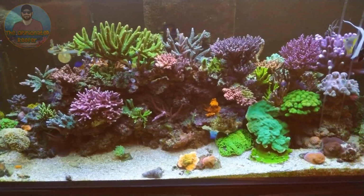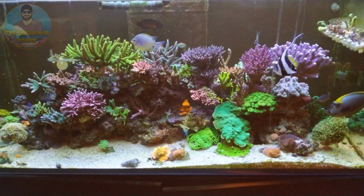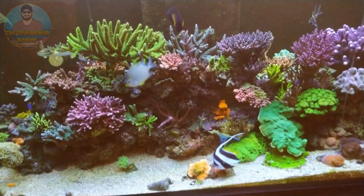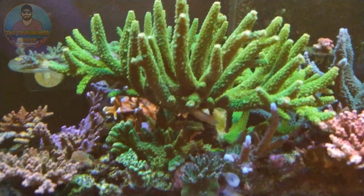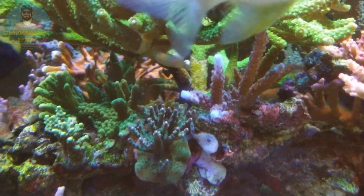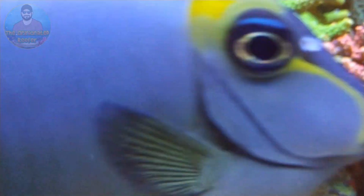So this is my tank as of the 1st of October. As you can see, there's still quite a few big acro colonies present in the tank at this time, but if we take a closer look here, I'll point out some of the damage. So if we take a look at this large bally slimer colony, you'll see quite a bit of STN spreading up the base.